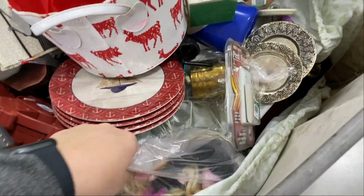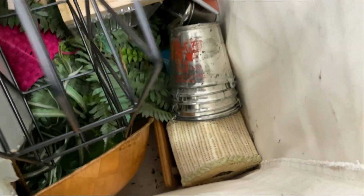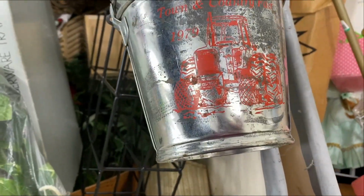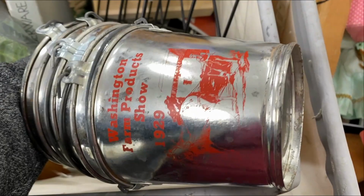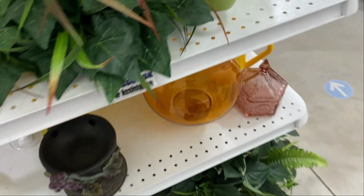So we got away from the aisles and we went over to these bins, and I about dumped all these dolls out of the bag, so I had to turn off the camera. I started to go through the bin again, and I found these cool buckets that were from a county fair, and they were all from different years. So again, I shut off the camera so that I could go through the buckets and see what everything was all about. In the end, I didn't get them.